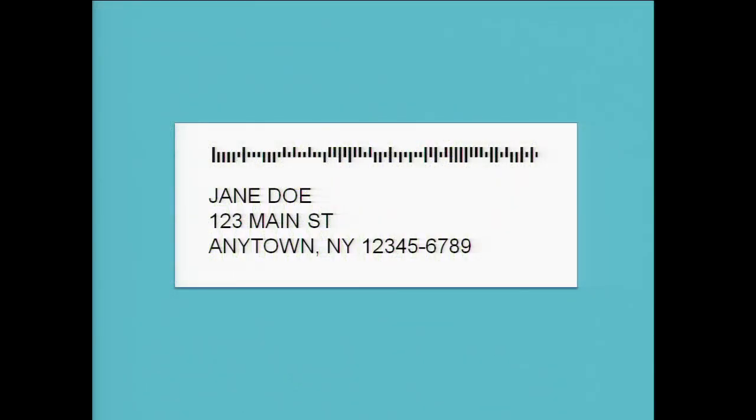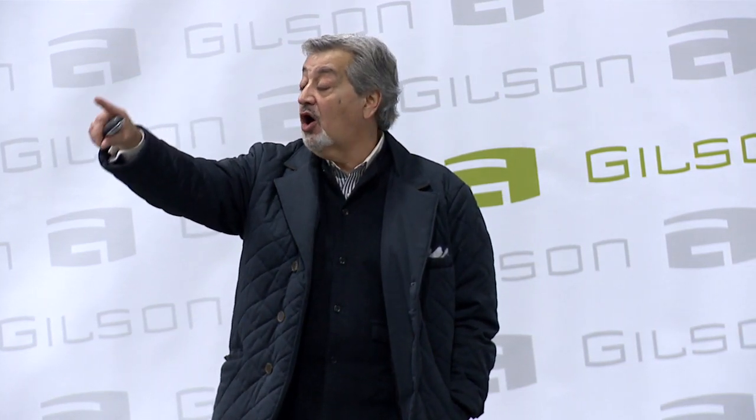Please, please, please, I cannot invite you more strongly. Either talk to your Gilson rep, who specializes in direct mail, or talk to the post office. The intelligent barcode really is doing an enormous amount of upgrading. The idea is that if you have the intelligent barcode, you can track this on its way there, you can also track it on the way back, and you can do all kinds of amazing things with it.